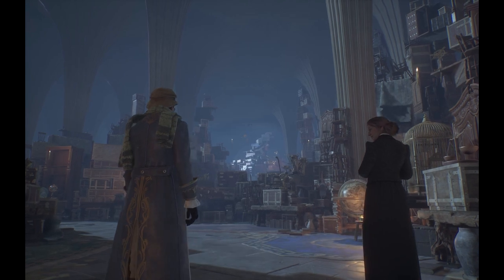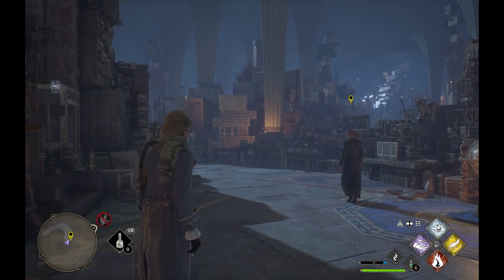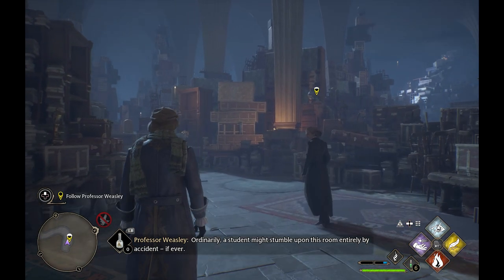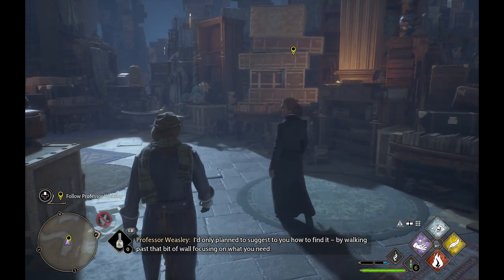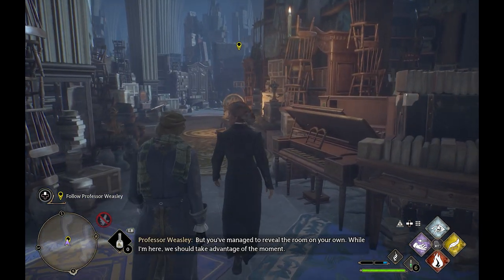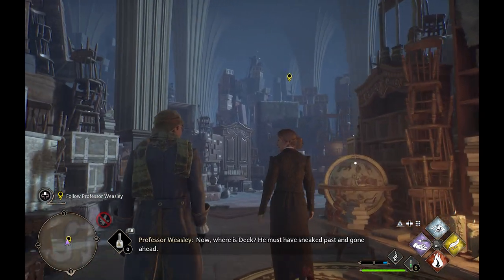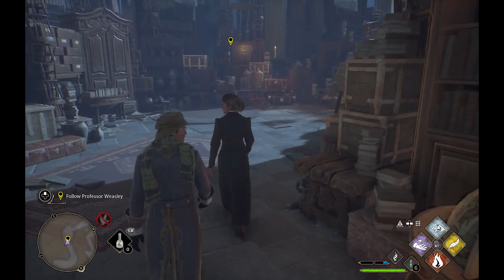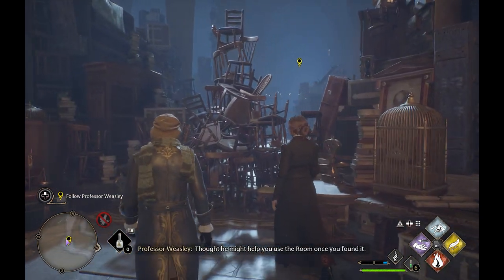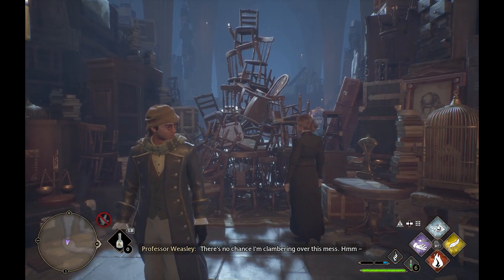What is this place? This is the Room of Requirement. It only appears when one is in real need of it. Ordinarily, a student might stumble upon this room entirely by accident. If ever. I'd only planned to suggest to you how to find it by walking past that bit of wall, focusing on what you need. But you've managed to reveal the room on your own. While I'm here, we should take advantage of the moment. Now, where is Deke? He must have sneaked past and gone ahead. Deke, Professor. The house elf I was speaking to in my classroom your first day. Thought he might help you use the room once you found it. There's no chance I'm clambering over this mess.